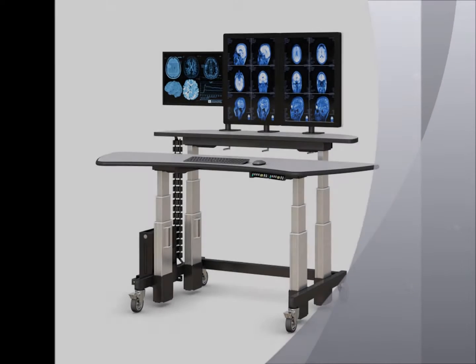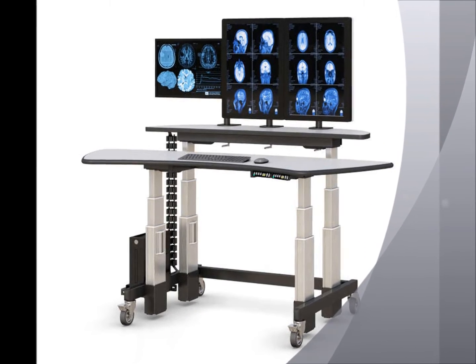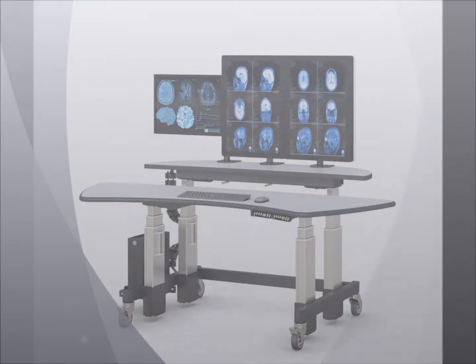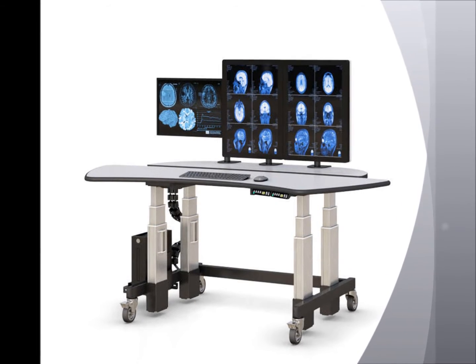Built with cutting-edge ergonomic design. This best ergonomic sit-stand desk comes with two independent electronic height-adjustable desktop surfaces, three VESA-compliant Z-arm monitor mounts that can support up to 50 pounds each, and a CPU holder and casters.